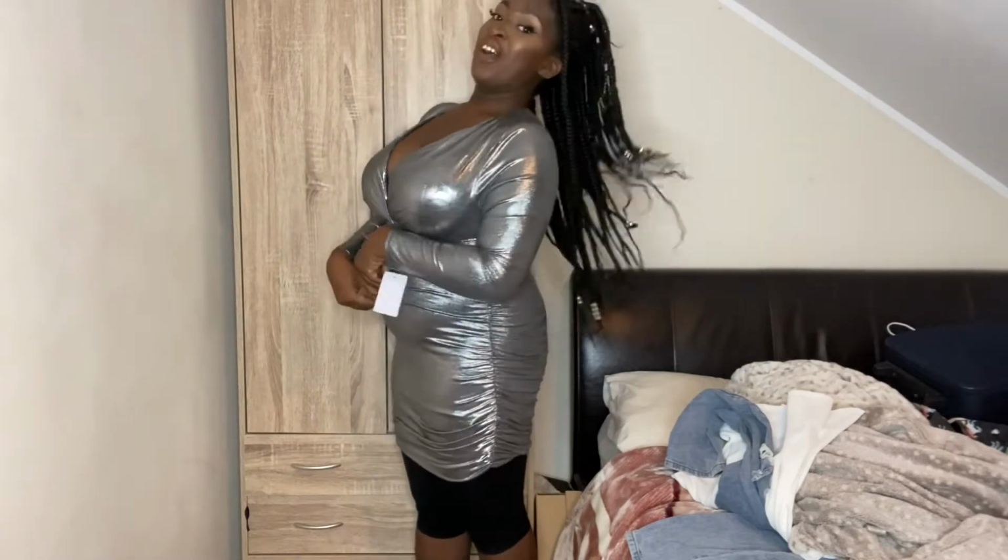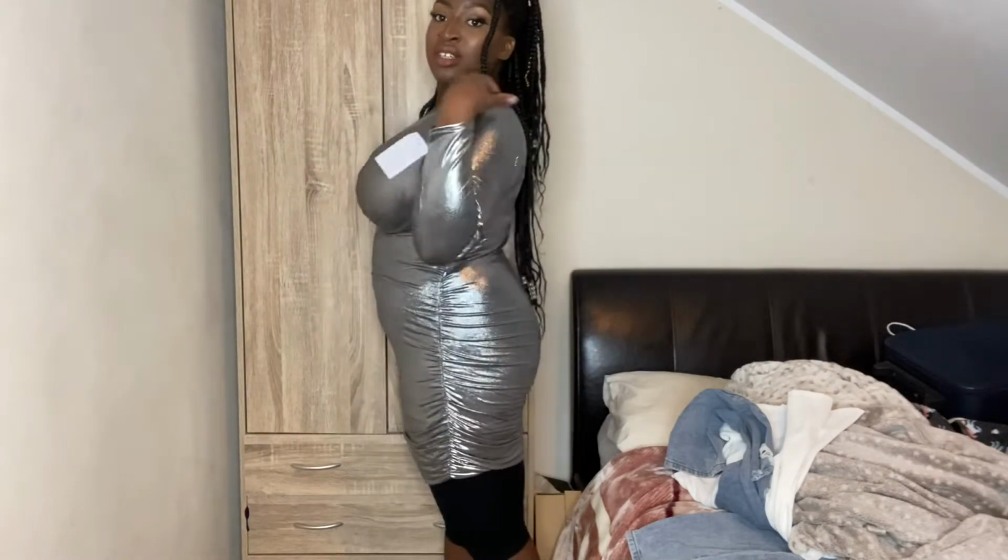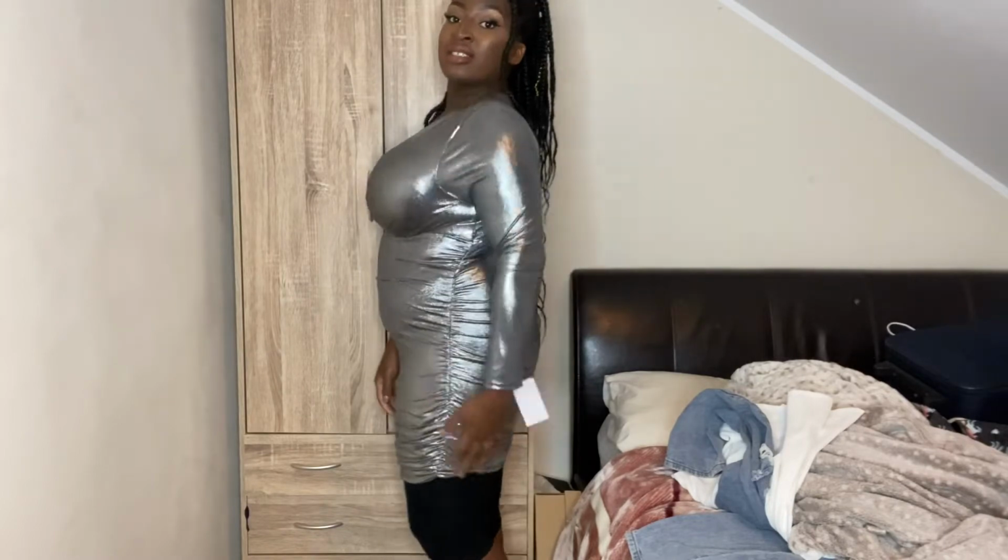So this is how this dress looks. Do you know what? Now that I'm looking at it, it's not an ugly dress. And it actually looks nice on me. I'm debating if I should get rid of it. It's actually nice, but it's the fact that I don't wear it. That's the thing. But it's a pretty nice dress though. It is a nice dress.